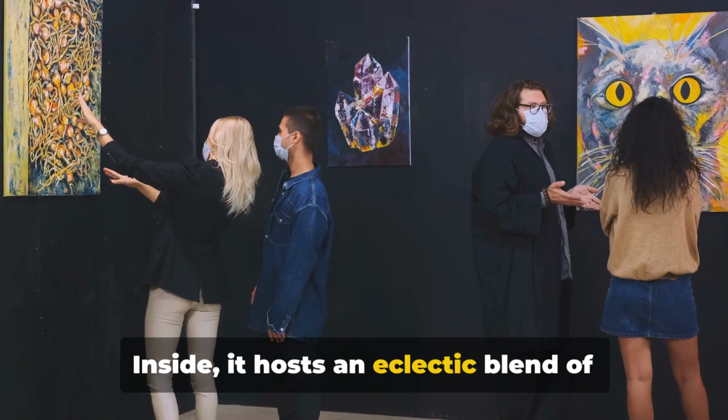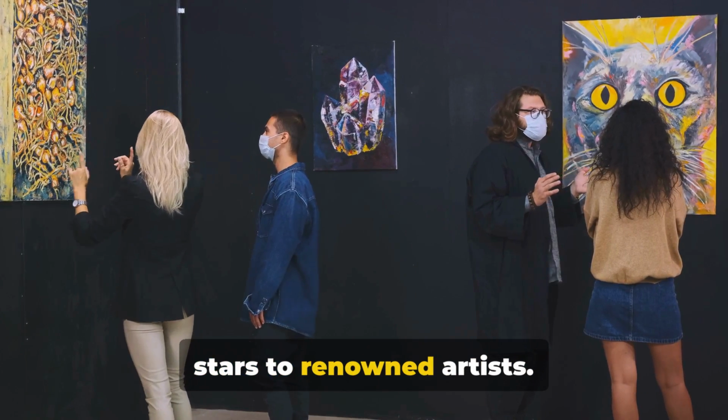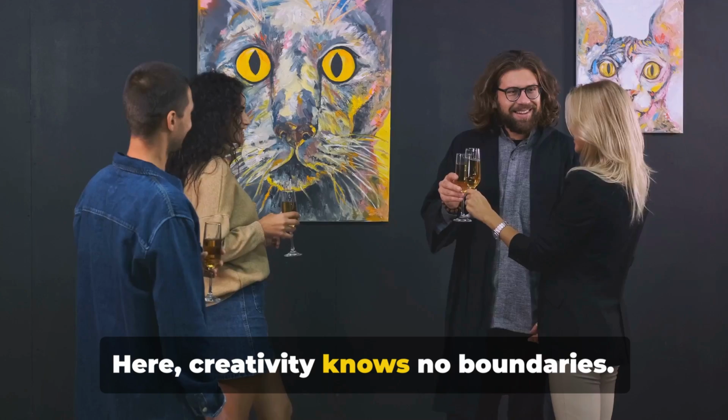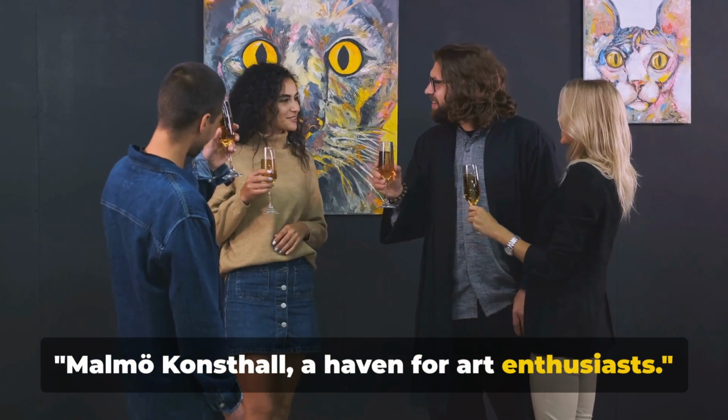Inside, it hosts an eclectic blend of exhibitions showcasing works from rising stars to renowned artists. Here, creativity knows no boundaries. Malmo Castle, a haven for art enthusiasts.